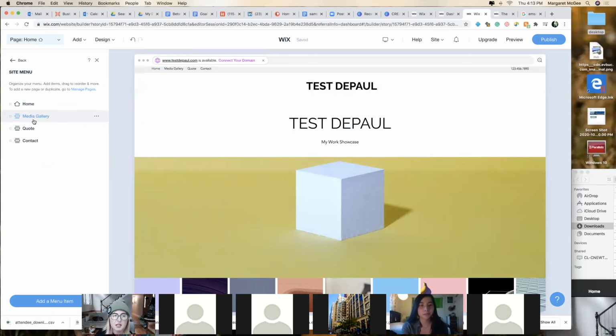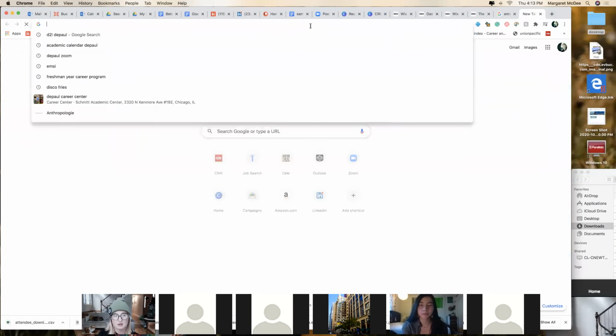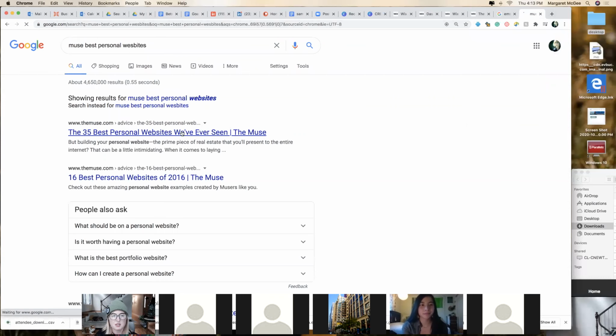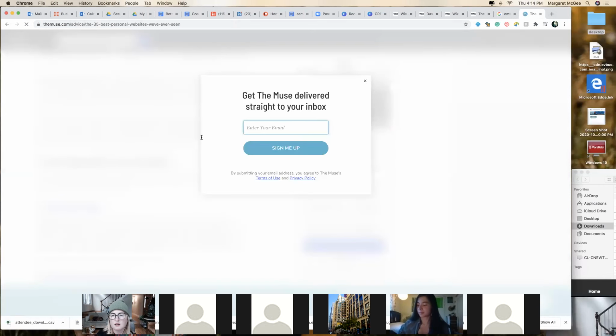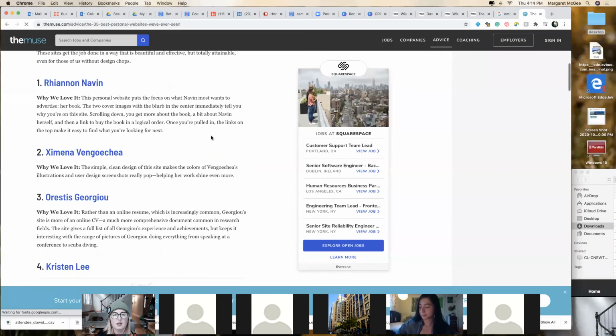Now, in terms of making decisions about what needs to be on here, I have a very important pro tip to make this easy. The pro tip is get into Google, our best friend, type in the word Muse best personal websites. For whatever reason, the Muse does a great job of collecting many, many different samples. And why recreate the wheel when you can just look at other people's websites to get a good idea? The Muse has constantly got these updated lists.